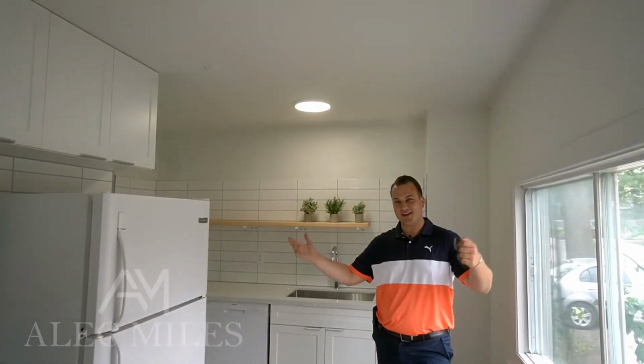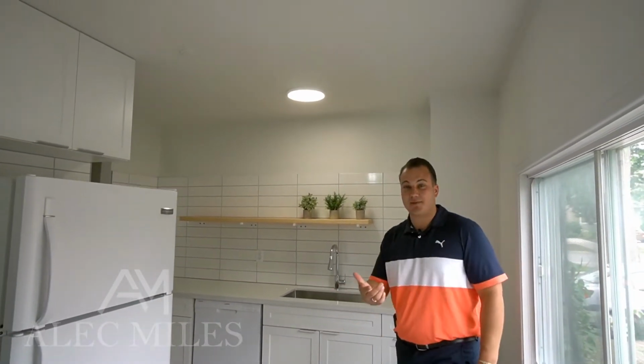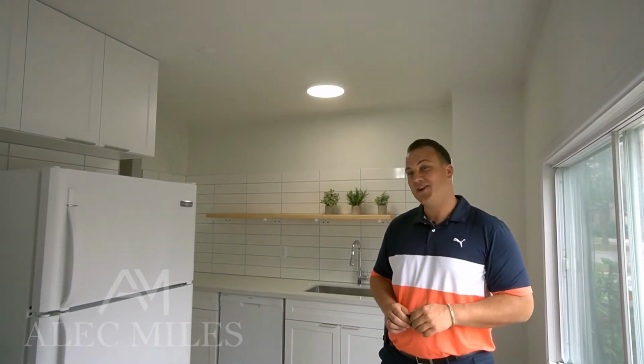Welcome to Unit 2, guys. Here we've got 2 bedrooms. Again, fully renovated kitchen, top to bottom. New flooring, new bathroom, new bedrooms. This is just a great unit and an excellent investment opportunity for you investors out there. Check it out.